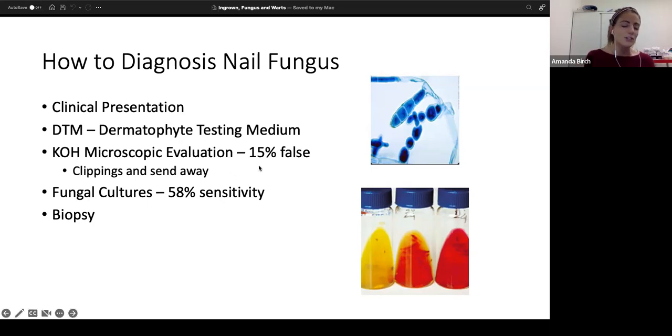I really wanted to show you those pictures. So we'll continue on with the fungus. How to diagnose fungus. The main thing with fungus is honestly clinical presentation. If it looks like a fungus, it typically is a fungus.